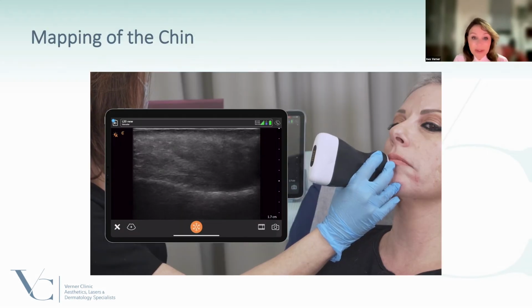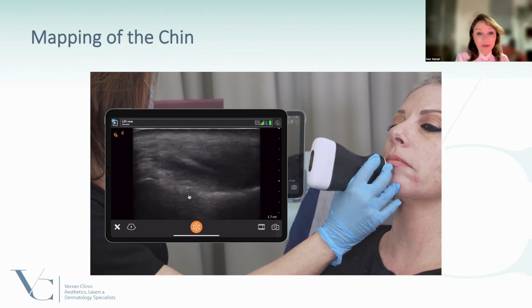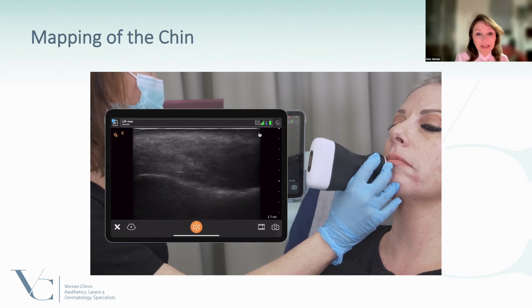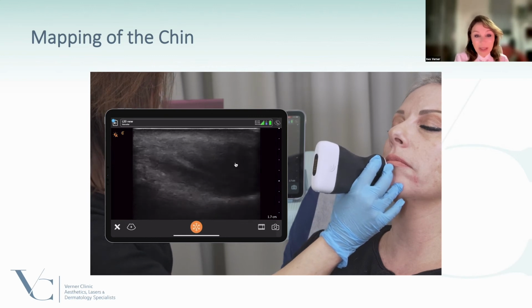Now here we're scanning the chin area, and what is interesting here is that you can very, very clearly see the muscle. You even see how this mentalis muscle is going here.